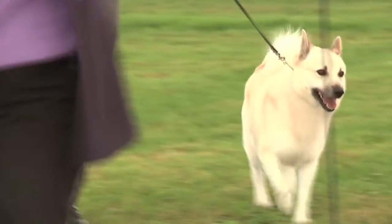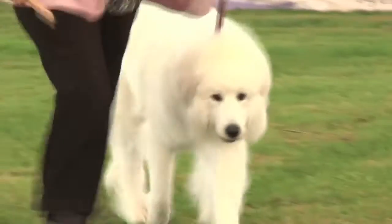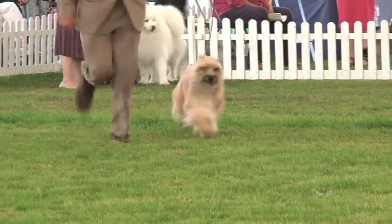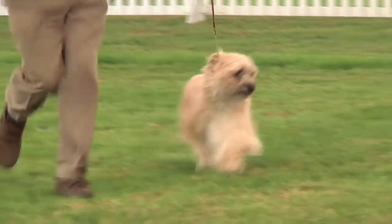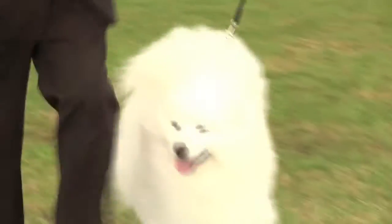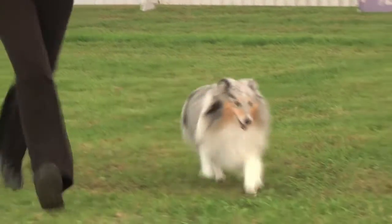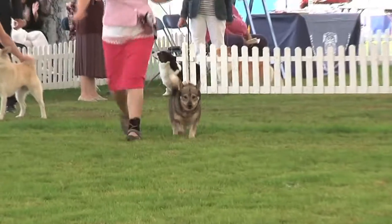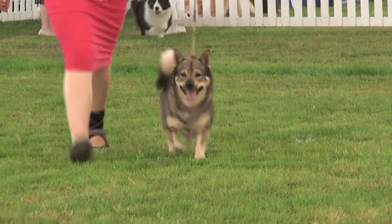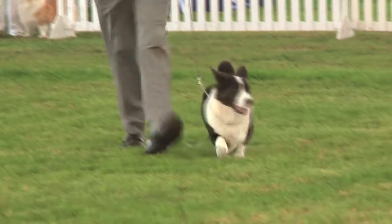The Pyrenean Mountain Dog. The Pyrenean Long-haired Sheepdog. The Samoyed. The Shetland Sheepdog. The Swedish Vallhund. The Cardigan Welsh Corgi. And last but not least, the Pembroke Welsh Corgi.